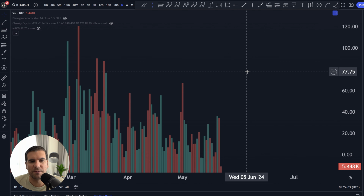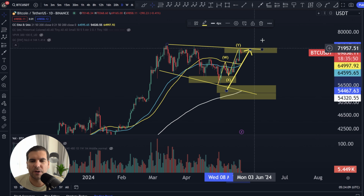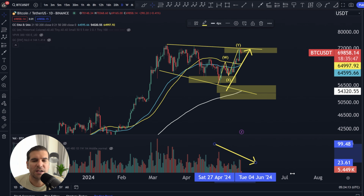Take this off, throw the volume in, bring the volume and the price action aligned. You can see this move to the upside here for the Bitcoin price. And at the same time, you can also see that volume has been decreasing. This is showing you that there is a divergence in the volume pushing the price of Bitcoin higher versus where we would normally expect to see it, right?